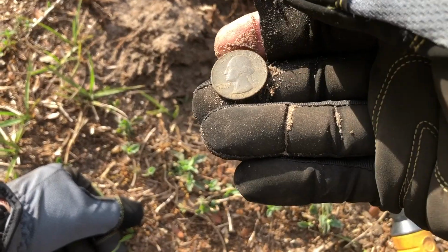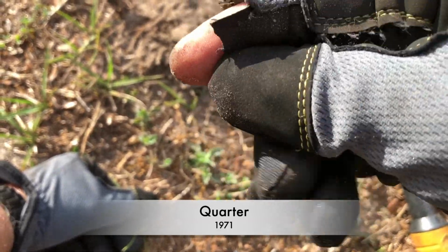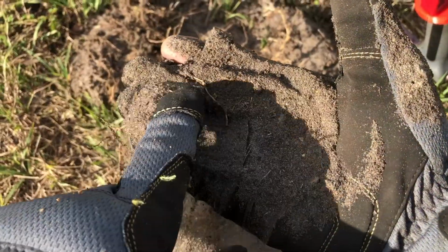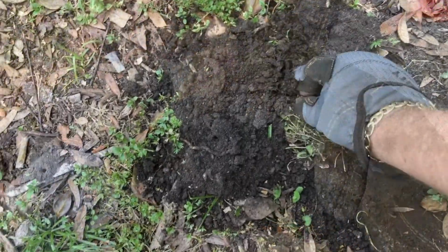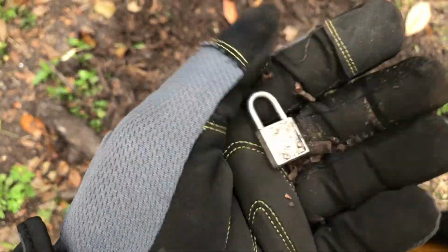It's a quarter. 1971. 1971. Whoa. There it is. 1984. I don't feel jack. There it is. There it is. Lincoln. Ooh. A baby padlock.